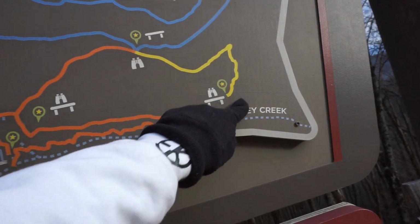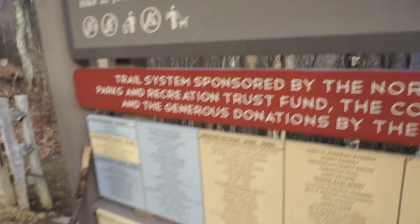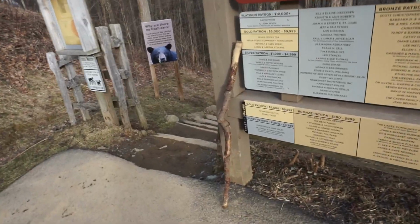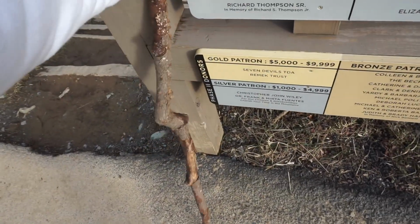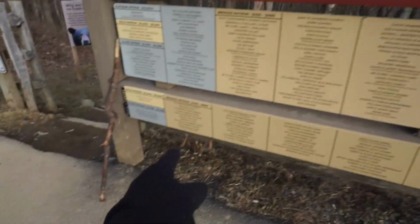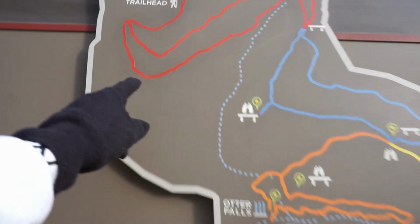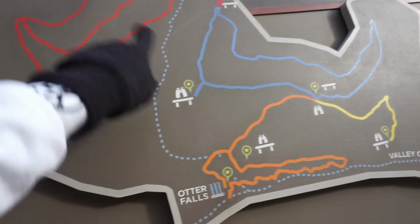And all these are super short, from what I read online. The whole thing's like a mile or something. I don't see it. That's a dope hiking stick somebody left. But it doesn't tell you how long anything is on here, which would be good to know, like how many miles. But if I stay right, I should be able to do it. I want to just do everything.